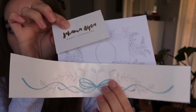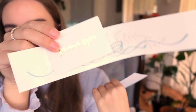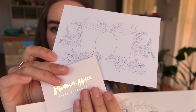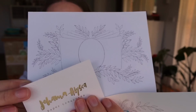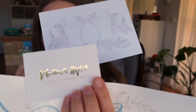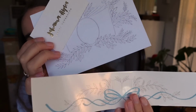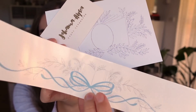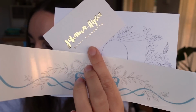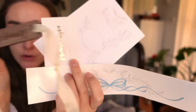My only complaint is that these two pieces are more of an off-white, whereas this is more of a stark white. So it's not enough for me to warrant reordering this. I don't think it's that big of a deal, but if I ever do reorder these, I'll probably try and color match that background color a little bit better. But I think that it all looks really pretty. I can imagine adding some blue tissue paper, like the color of this bow, to tie that in. And then of course I just have to get the wood tags with the new logo on it to match as well.